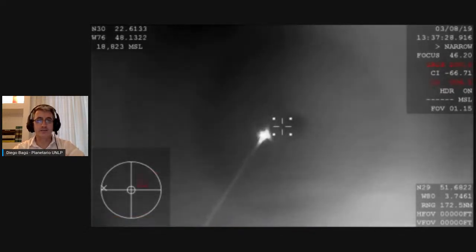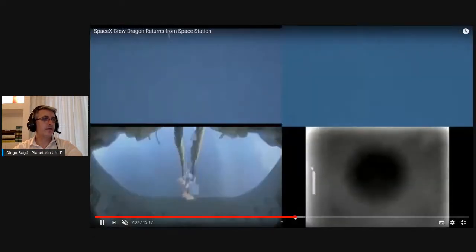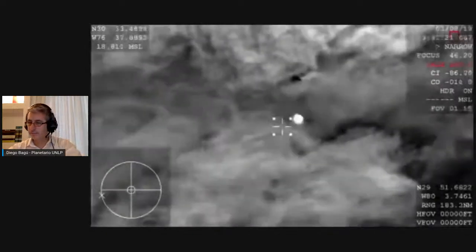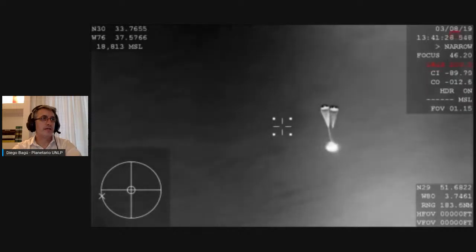Esa luz intensa que se ve son las llamas que se producen por el intenso calor que se genera por las intensas temperaturas que levanta, 1900 grados Celsius, tengan en cuenta. Finalmente se abren los primeros 2 paracaídas. Tiene 2 sistemas de paracaídas. Primero 2 paracaídas para nivelar la nave. Y 1 minuto después se van a desplegar los 4 paracaídas principales. Esos son los 2 paracaídas que estabilizan a la nave y por supuesto que ya disminuyen en algo su velocidad.